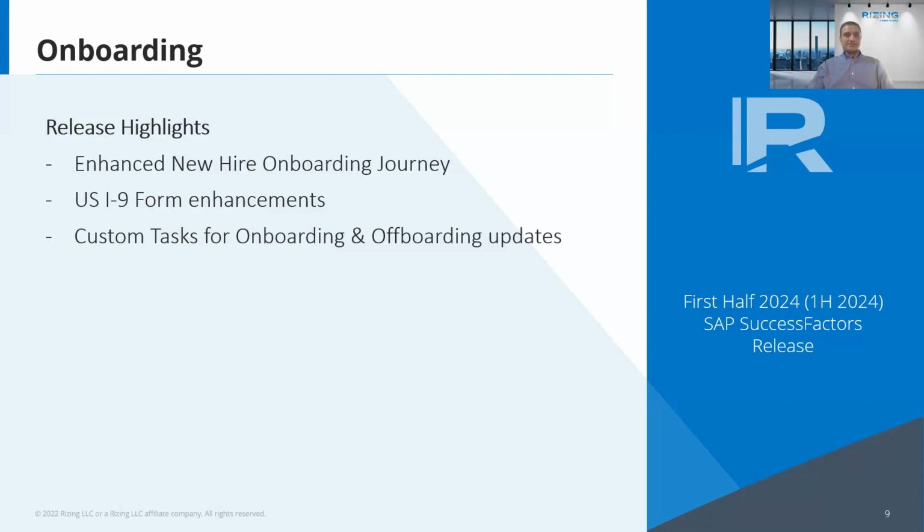The next enhancement that I have selected from onboarding is the enhancement to the US I-9 form. This enhancement provides the option to configure the form I-9, allowing new hires to directly upload their employment eligibility document from list A or from list B and C in section 1 of I-9.